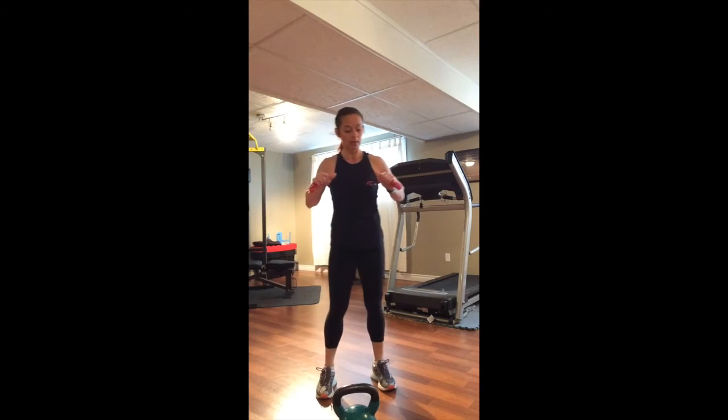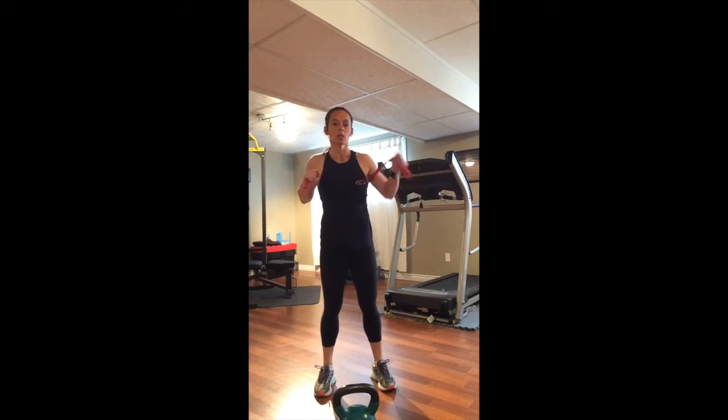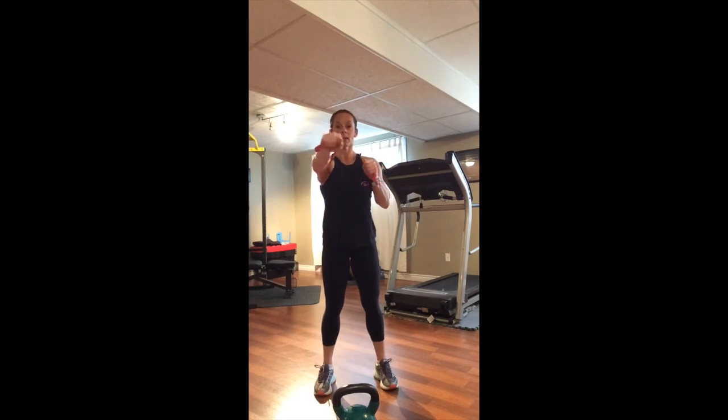So starting off, you can adjust the band too, so you can make it easier or harder if you need to. You can make it harder by pulling more on the side that you're not using, so this is a shorter side. So 5 presses out, and we're going to resist coming back in, so we're not just going to let the band snap together. 2, 3, 4, and 5. Moving to the other side.